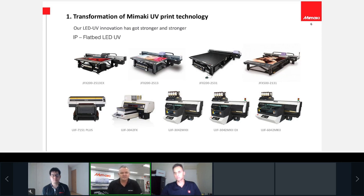We then move across to the JFX 2531 and the JFX 500. They're both LED products, again with different print bed sizes and head configurations, but both are cured by LED technology. That's our standard 4x8 sheet, or alternatively the 2.1 by 3.1 meter bed size.